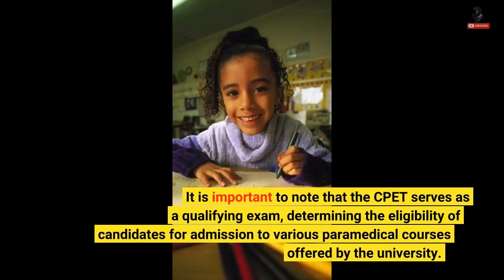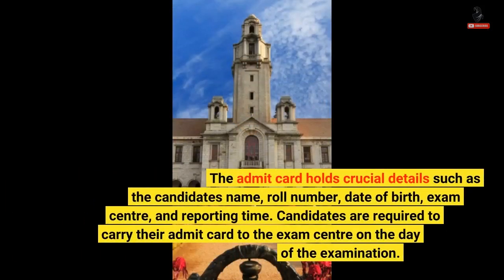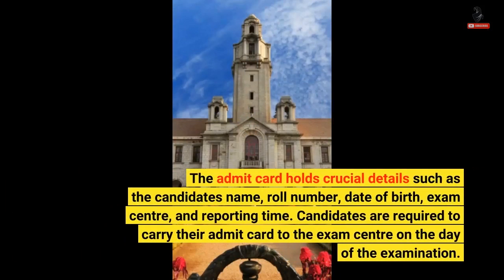It is important to note that the CPET serves as a qualifying exam, determining the eligibility of candidates for admission to various paramedical courses offered by the university. The admit card holds crucial details such as the candidate's name, roll number, date of birth, exam center, and reporting time. Candidates are required to carry their admit card to the exam center on the day of the examination.